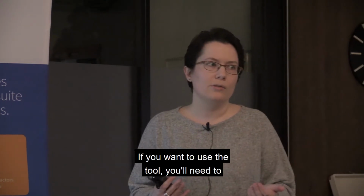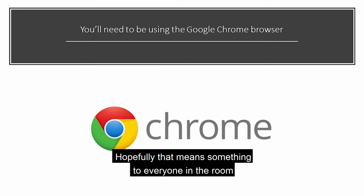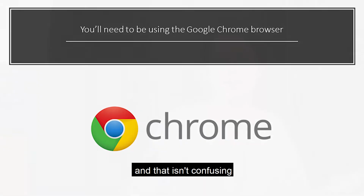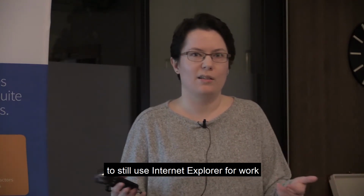If you want to use the tool, you'll need to be using the Google Chrome browser. Hopefully that means something to everyone in the room and that isn't confusing. And hopefully you're not forced to still use Internet Explorer for work, because that would suck.